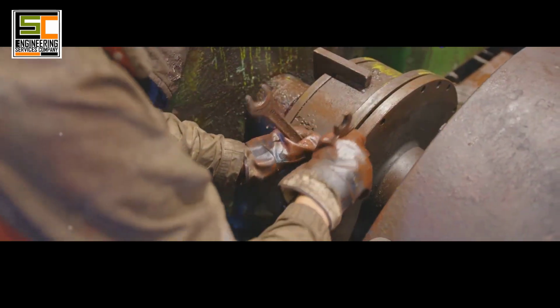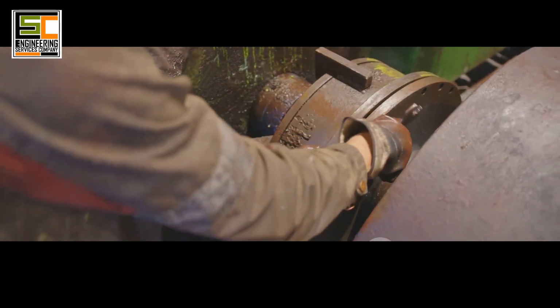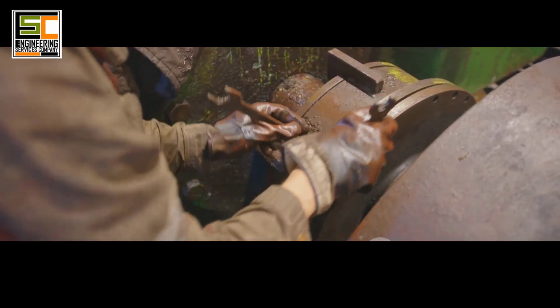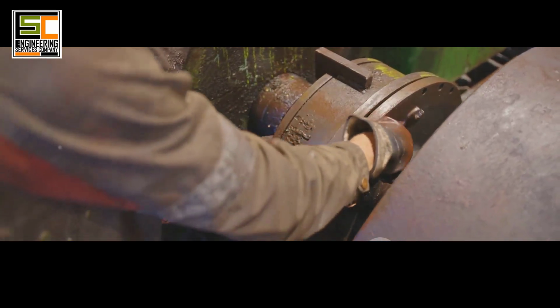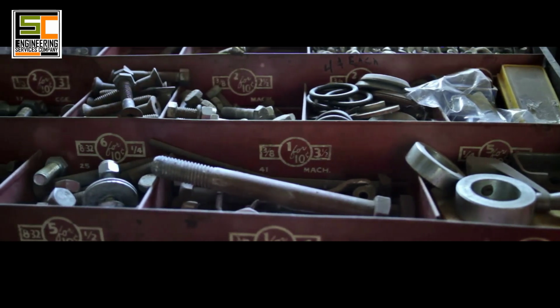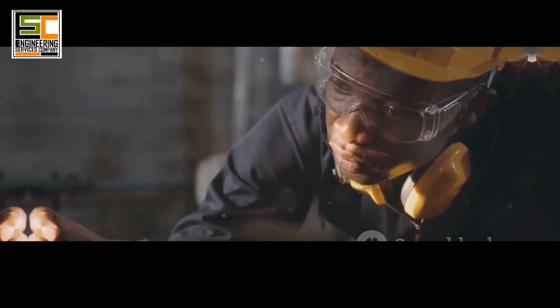Nylock nuts have a nylon insert that creates friction, preventing them from loosening due to vibration. Wing nuts, with their easy-to-grip wings, are ideal for hand-tightening applications. Lock nuts have special mechanisms to prevent loosening, while flange nuts have a wide base that distributes clamping force over a larger area. Coupling nuts are used to join two threaded rods together. The variety of nuts ensures a secure and reliable connection for any application, from holding together delicate electronics to securing massive structural components.